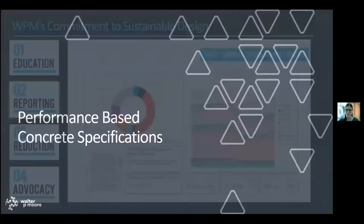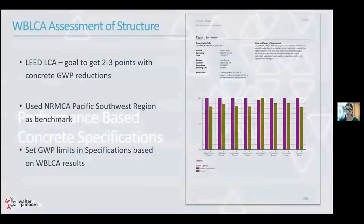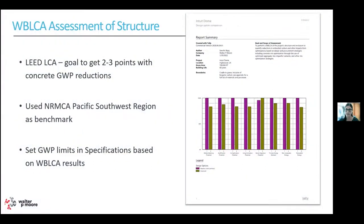And we did this as well on Clippers so that we could get a sense of the impact of each of the materials. So the first step, how do we start? Is to do a whole building life cycle assessment of the structure. If you complete a whole building LCA analysis, that goes towards your LEED life cycle impact reduction credit. Typically, you can get 2 to 3 points from this whole building LCA towards that life cycle impact reduction credit, which was why we decided to do this.